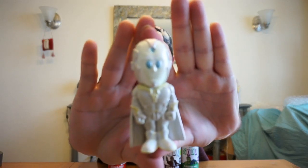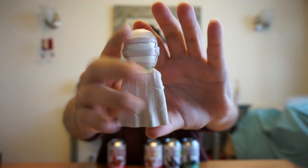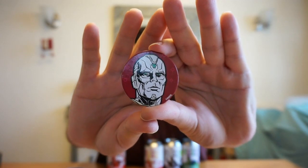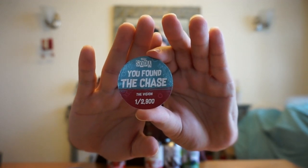I seriously wanted the original Vision, how he is. I have a Chase. Whoa! I have a Chase Vision. Look at that. That looks awesome. Yep. You found the Chase. That is cool. That is awesome. 1 out of 2,900? That is crazy. Wow. That was straight fire right there.